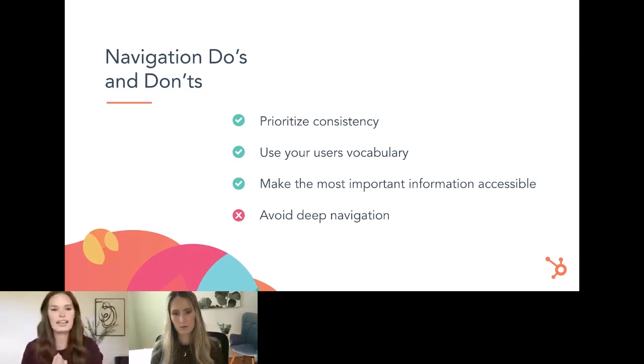Number one, prioritize consistency. The navigation should be the true north for a user. I shouldn't be able to get to a page and then see a completely different navigation. It creates weird funnels where I don't know where I'm going and how to get back to where I'm from. Me as a user should always know where I am, where to go next, and how to get back to where I was. And the easiest way to do this is to keep your navigation super consistent, from look and feel to practically having it exist the same way on every single page, with the exception of maybe a landing page that doesn't have navigation.